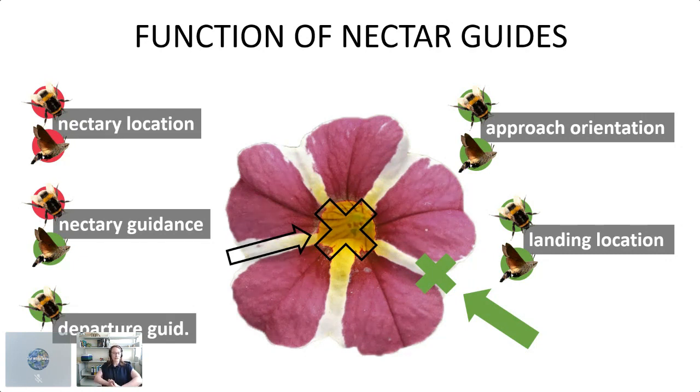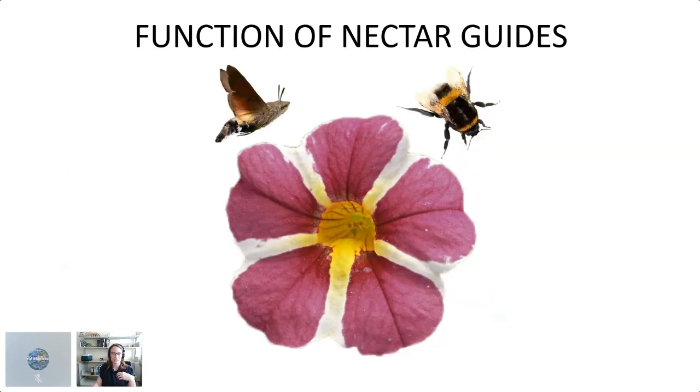And as a short outlook, I would like to end this overview of what I've shown you about the function of visual nectar guides in these two insect pollinator species with the very obvious elephant in the room. In this case, it's a very artificial looking petunia flower. Much like this, we've tested all of this behavior of the animals and the function of visual nectar guides with very, very artificial patterns.